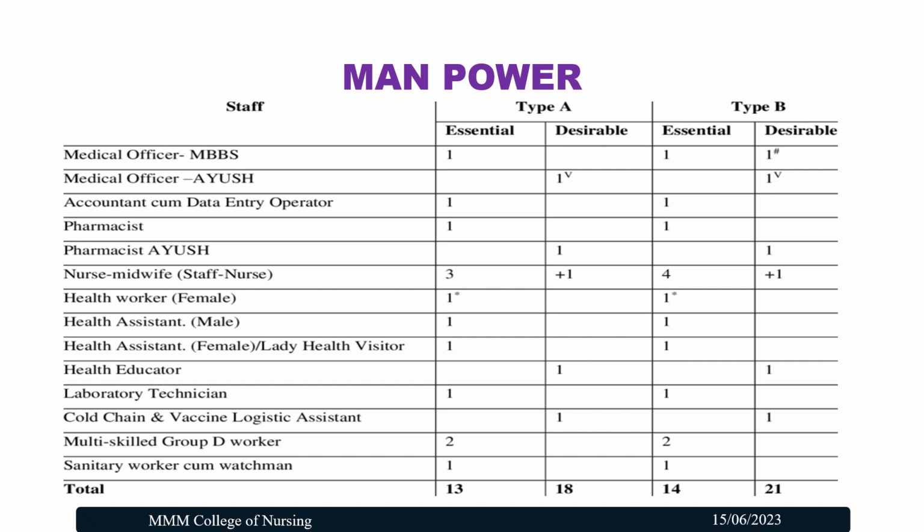Nurse midwife, that is staff nurse: 3 essential in type A, and 1 extra staff nurse desirable. In type B, 4 staff nurses are essential and one more is desirable. The health worker female is essential in both kinds of primary health center. Health assistant male also is essential. Health assistant female or lady health visitor: in each kind of primary health center, there should be one person needed.